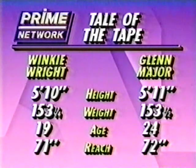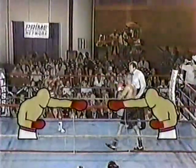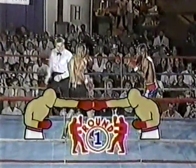And we'll take a look at the tale of the tape for these 2 middleweights. Winky Wright at 5'10". Glenn Major, the taller of the 2, has a slight reach advantage, and that may help him out tonight, as Winky Wright is a very slick boxer puncher. And the rules, under the auspices of the Florida Boxing Commission, 10-point must system in effect, 3 knockdown rule also, and the fighter cannot be saved by the bell.